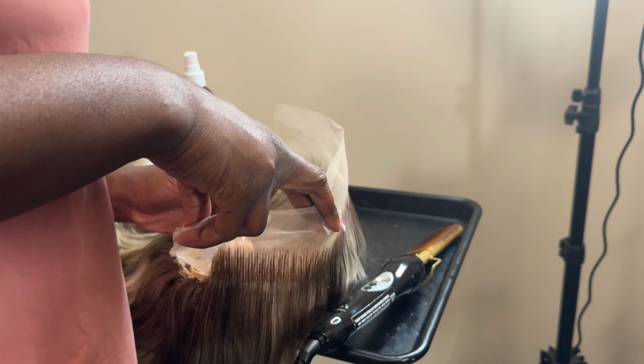So let's get into this melt. She is using Bold Hold glue, and I believe she did about 3 layers, and she did the process of putting it on and letting it dry. Now you're about to see her slide that baby to the front, and baby, watch the magic happen.